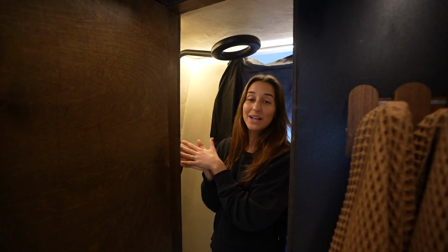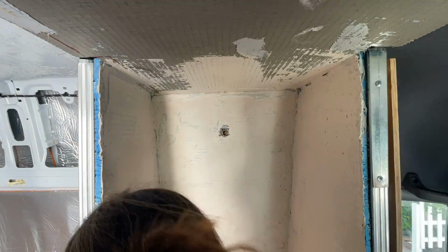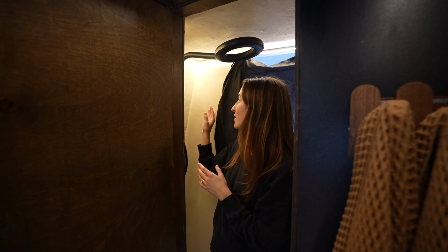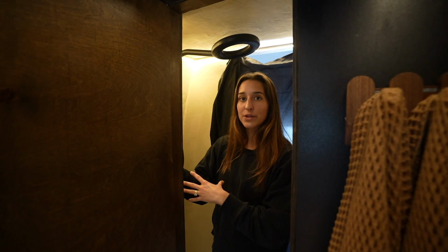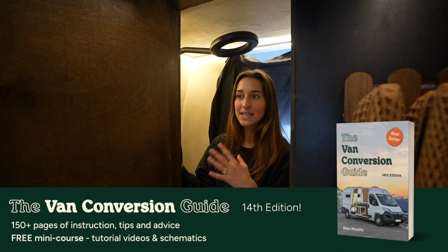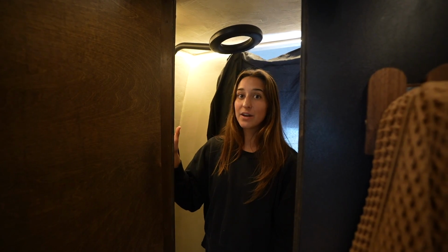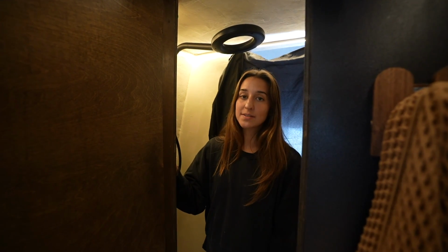So we also did the Roman clay in the shower as well, which was one of the hardest things, was really to do these ceilings and to scrape that on and to achieve this texture. So we did 3 to 4 layers of this Roman clay in the same color as the walls and the backsplash in the main part of the van. And then we sanded a few times with 320 grit sandpaper.